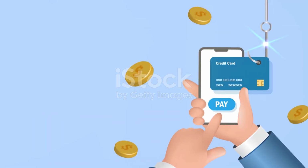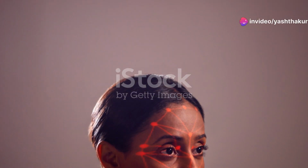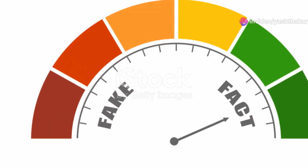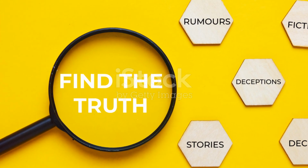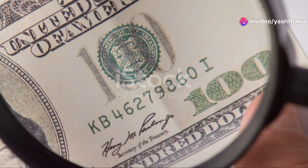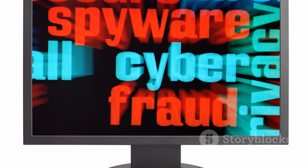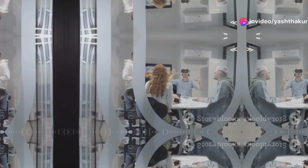And remember, technology is a double-edged sword. Just as AI is being used to create these deepfakes, it's also being used to detect them. There are now tools and software available that can analyze videos for signs of manipulation, helping to distinguish between authentic content and deepfake forgeries. Stay informed about the latest developments in deepfake technology and detection methods. The more you know about how these scams work, the better equipped you'll be to spot them and protect yourself. Remember, knowledge is power, and in the age of deepfakes, it's our best defense against falling prey to these digital illusions.